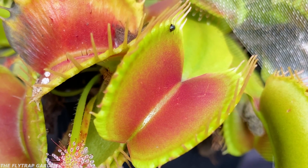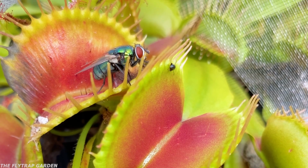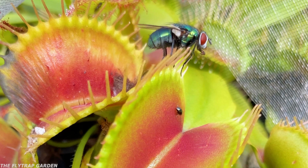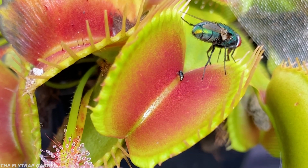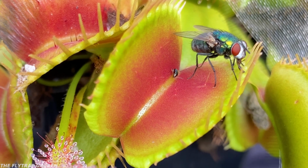And this is where we can actually start to see some progress here. As always, the fly makes his way to the trap, and it doesn't take long for his little tongue to get a taste of that nectar. And soon enough, he starts hitting those trigger hairs.